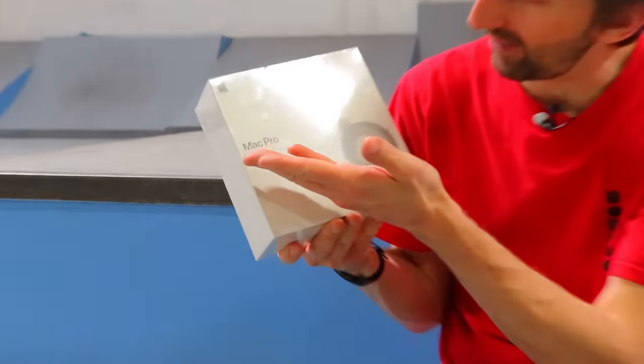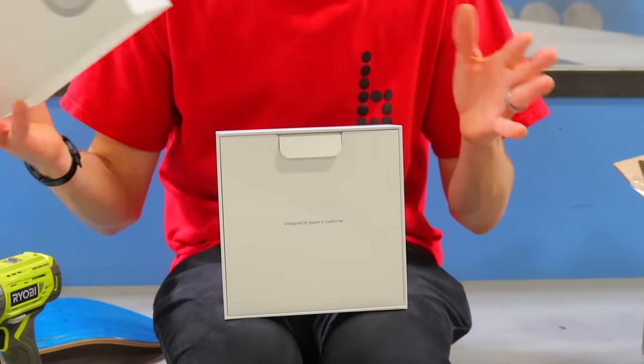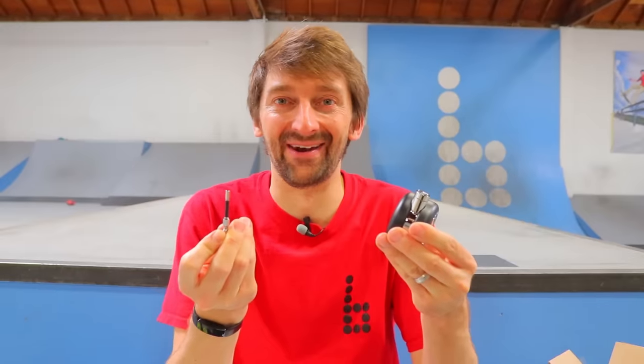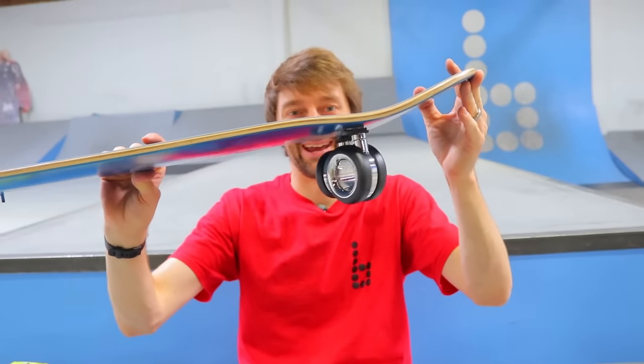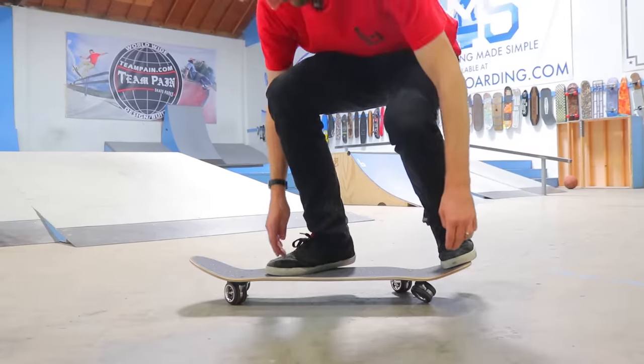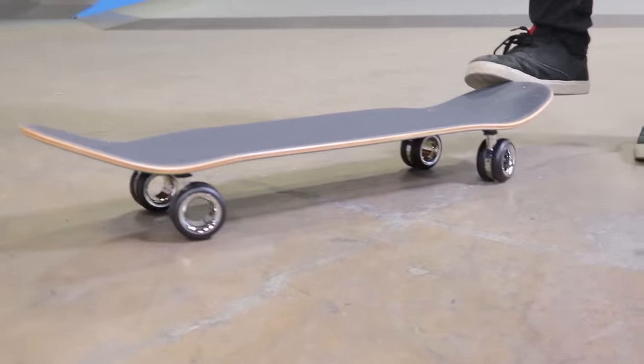The Mac Pro wheels. Wow, that is sick. How do you put them on? That's legit. The world's most expensive skateboard wheels with the power of Apple. No mall grab. It's like a Cadillac.